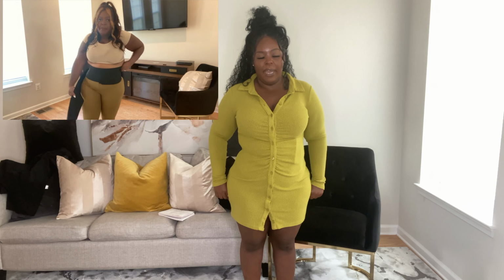So, this is how I look with the bandage waist wrap on, and I absolutely love it, you guys. I'm going to get a little bit close for you. It is seamless under this dress, okay? And it's giving me a shape without having to suck my stomach in. You understand what I'm saying? Okay, take a deep breath. Breathe, stretch, shake, let it go.